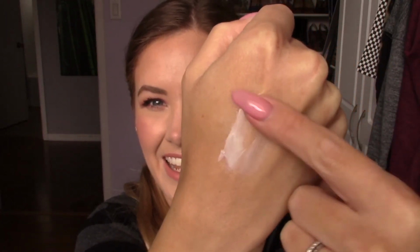It's like a nice thick cream. So I love that. I find when I'm using that, I really don't need to go over top of it with an oil to lock everything in. There's just enough going on in this that I don't need to add anything else. There is shea butter in it, so it is a little bit on the thicker side. It has a scent, but it's not unpleasant and it's not overpowering, and I don't smell it for hours after I put it on.